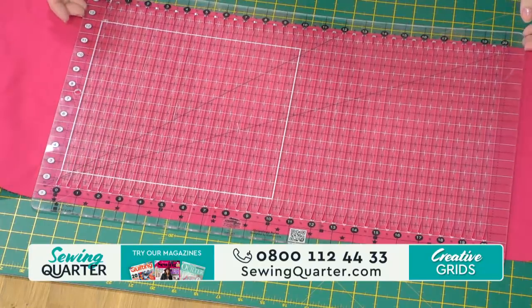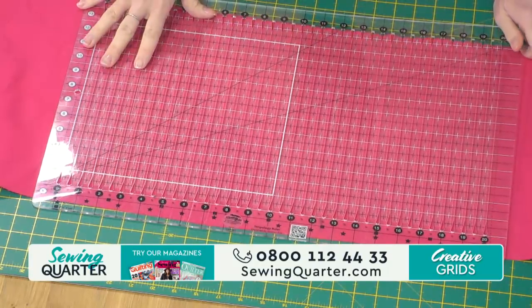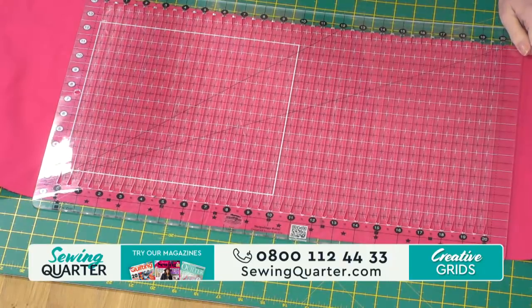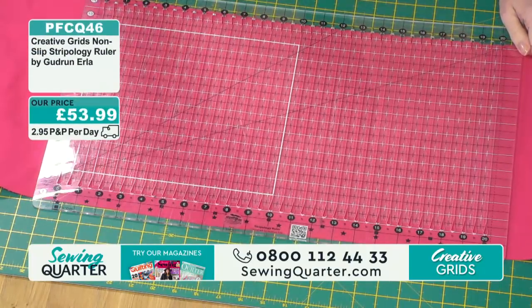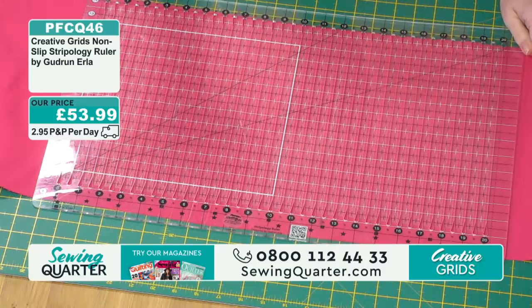It's called Stripology. We've got it in 2 different sizes. This is the one that I bought because I was so impressed. This hasn't been on air since January, and then it sold out, so we haven't been able to bring it back. We've finally got it back in stock. We have brought in the largest amount of stock we have ever been able to offer, because we know so many of you love this.